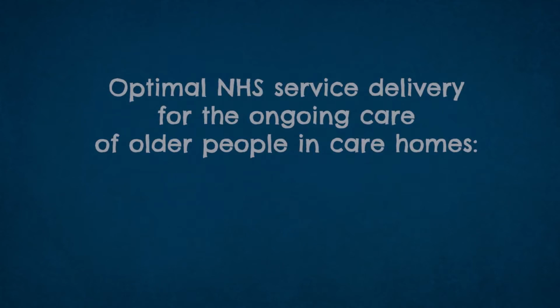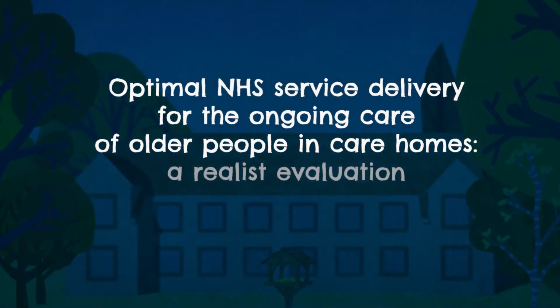Optimal NHS service delivery for the ongoing care of older people in care homes. A realist evaluation.